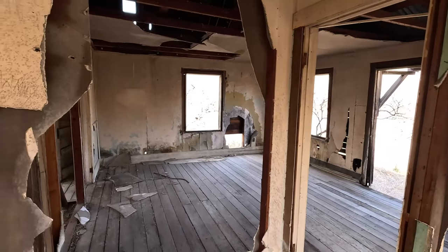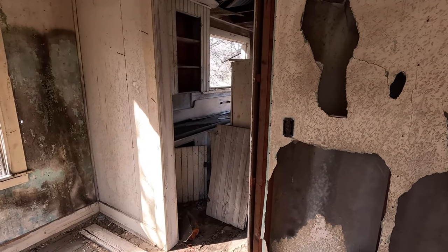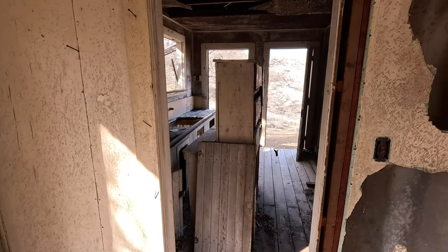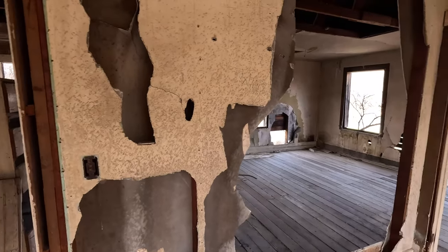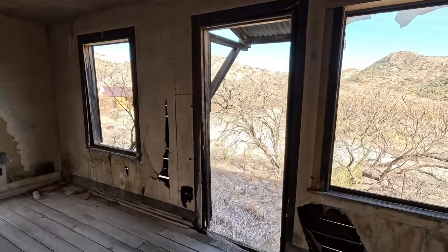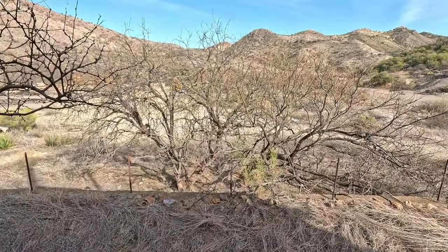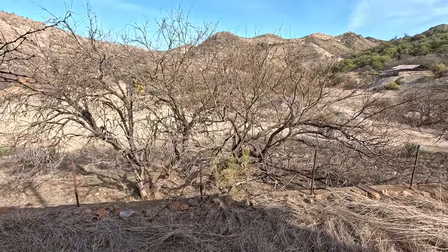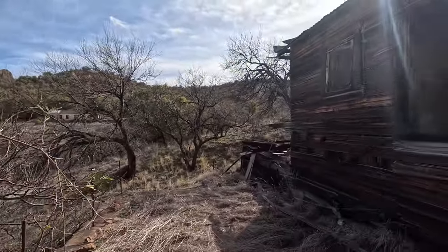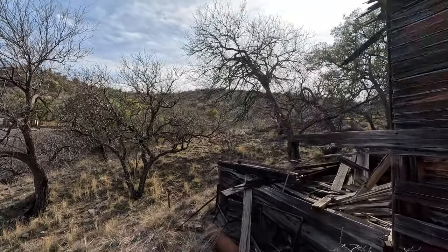Yep. It's almost like you can still hear kids coming in and playing, running around on a wooden floor. I don't know if that was fire, I don't think that's mold. But I don't see much insulation, so they didn't put a lot of effort into that part of it. But they did have a view. Look at that. Wow. Well, let's see what's out here. The porch is all falling apart.